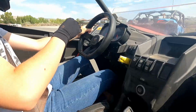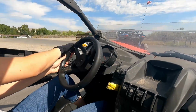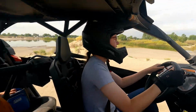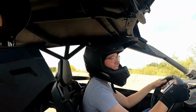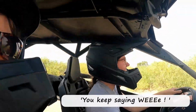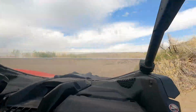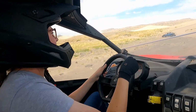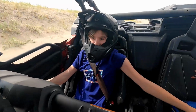She's up. Ready? McKenna's found her collar. She likes it. I said you keep saying wee. How are you hanging out back there, Alex?